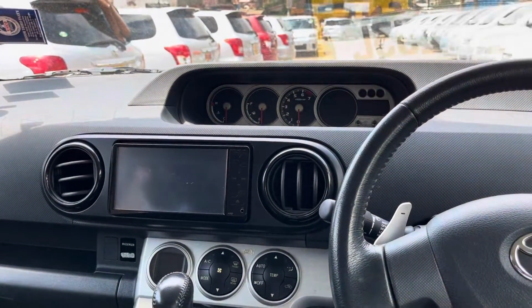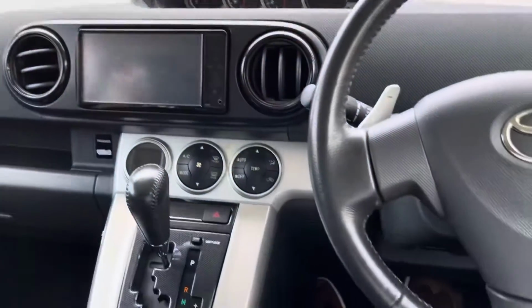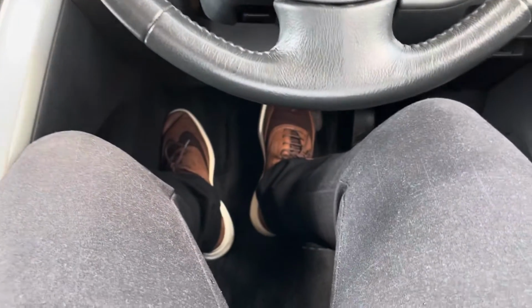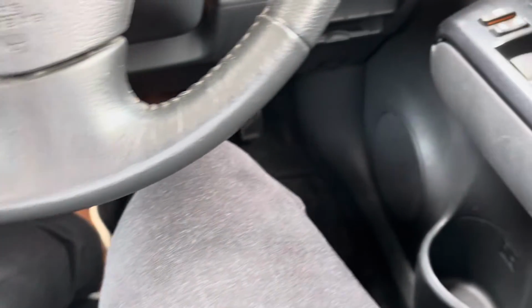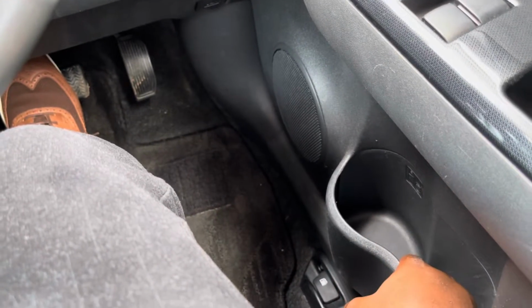It feels comfy. It feels spacious on the inside. As you can see, I have a lot of leg room. Check the drip. Have a lot of leg room, and you have your cup holders on the side here.